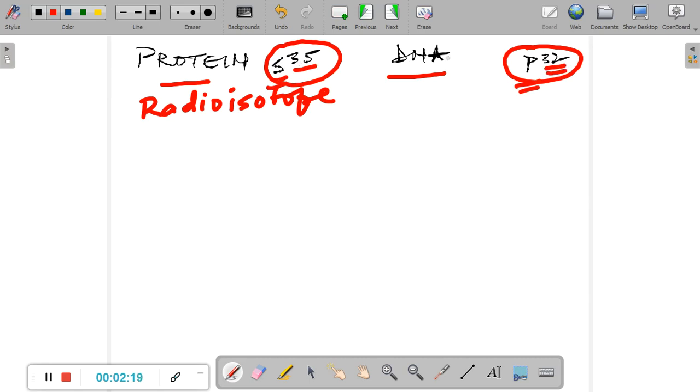The speciality of both these isotopes is that both of them are radioactive, and that's why they are called radioisotopes. When I say radioactive, I mean that sulfur-35 and phosphorus-32 emit high energy radiations, and these radiations can be detected by using certain instruments, for example a Geiger-Müller counter or an ion chamber. So there are different devices that can detect their presence. So the first step, these guys understood the basic difference in the chemistry of proteins and DNA, and they obtained the sulfur isotope and the phosphorus isotope.